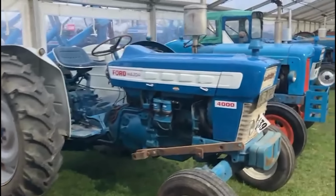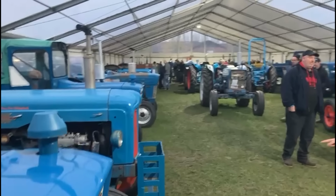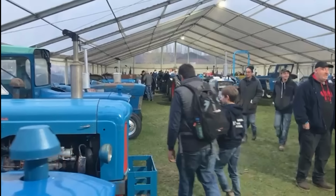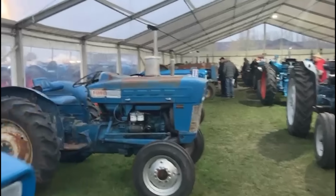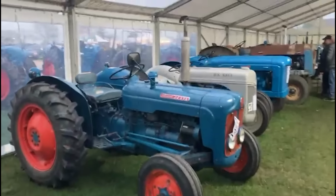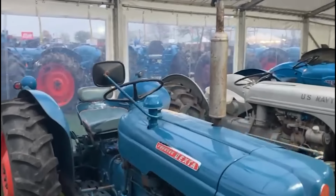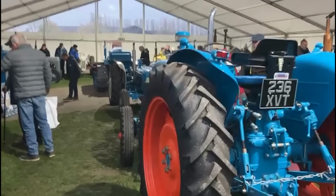Another Dexter. 4000s. A whole marquee here full of blue tractors, if you're into blue tractors. And there's some county crawlers up here, which I thought was quite cool. 4300s. Another Dexter. Not sure the wing wheel is quite standard on that, but there we go. And there's some county crawlers.